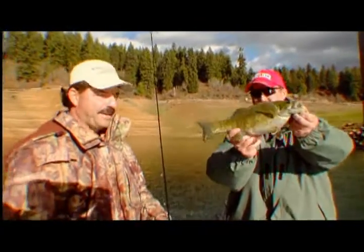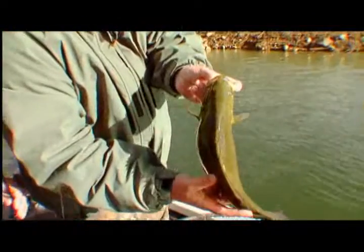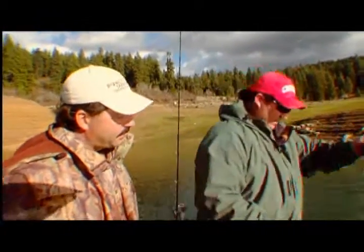Fat fish, huh, John? Yeah, beautiful fish. Awesome. Look at the colors in it. Man, that's a beauty. Look at that. Back is thinner than the belly. Amazing fall smallie right there, guys. All right, let's throw that fish back in the water. Go see if we can get another one.